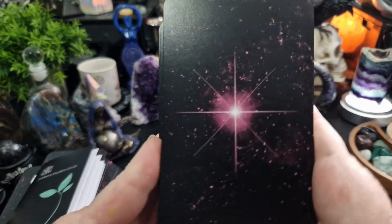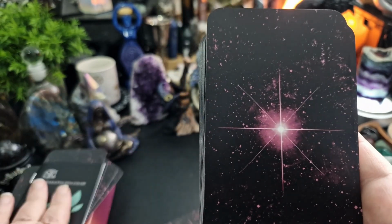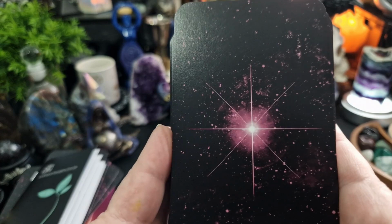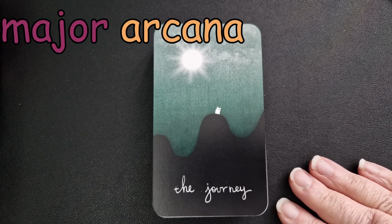So I'm going to turn the camera over and we'll have a look at each individual card. Then we'll give them a shuffle, we'll have a look at the extra arcana cards, and have a little chat about the deck. So we're going to start with the two bonus cards, which are included with every deck.